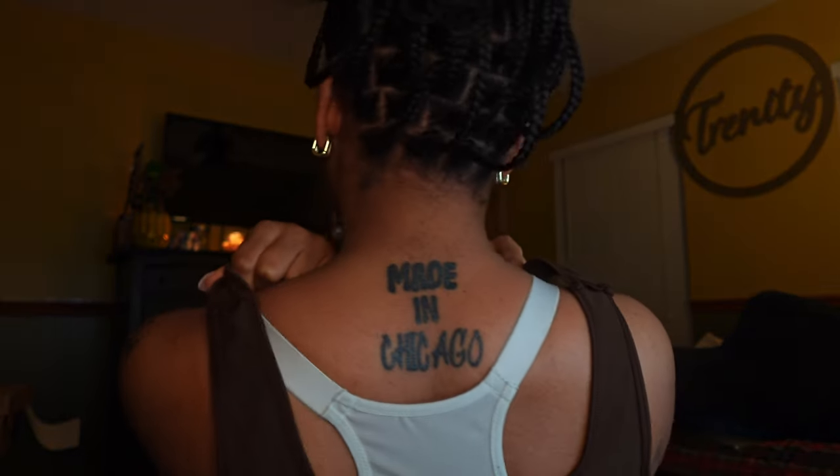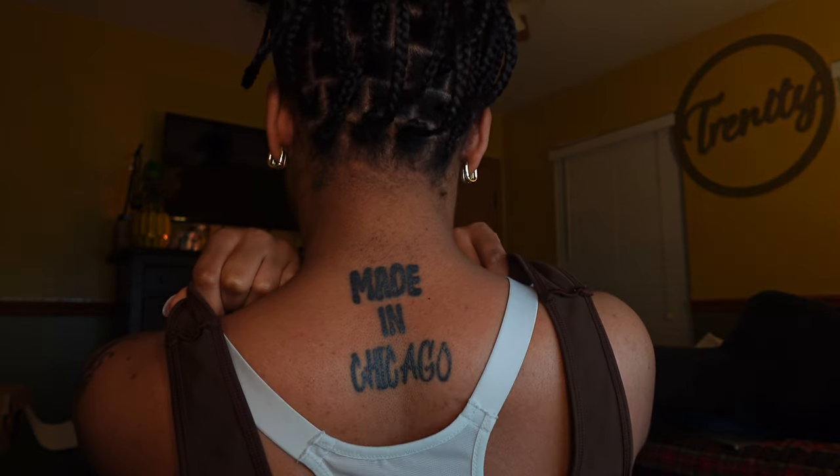And I got another one. I got "Made in Chicago," like a Barbie doll, like my sister's. But the Chicago is a different font from the "Made in." It looks like this. I don't know if you can see that, but yeah. But that did not take too long. My back tattoo took much shorter than this one. But in total, it was about a 5 to 6 hour session. And a great price too.